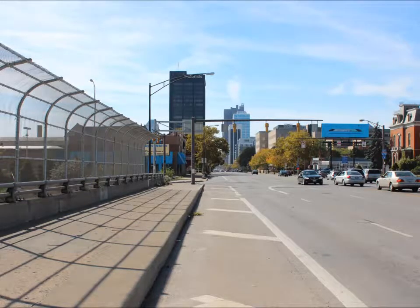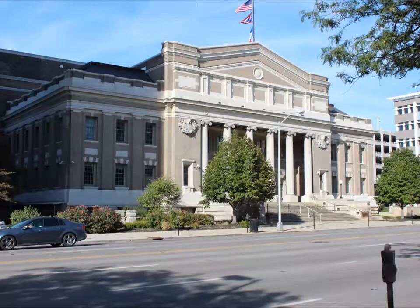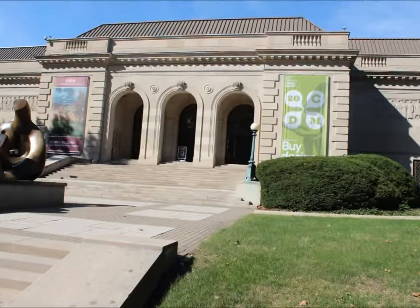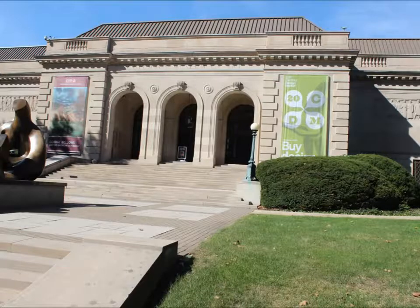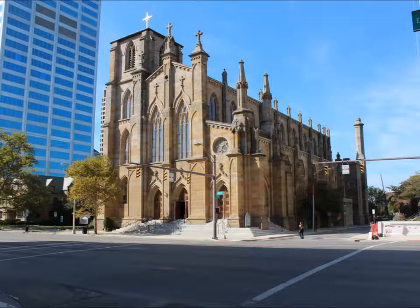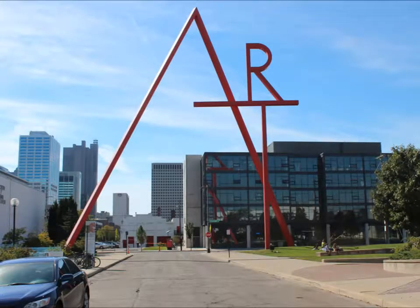Today we're heading to downtown Columbus, Ohio for shots you may or may not have seen before. Columbus Museum of Art. They've got some beautiful things inside. This is located near the Columbus College of Art and Design.